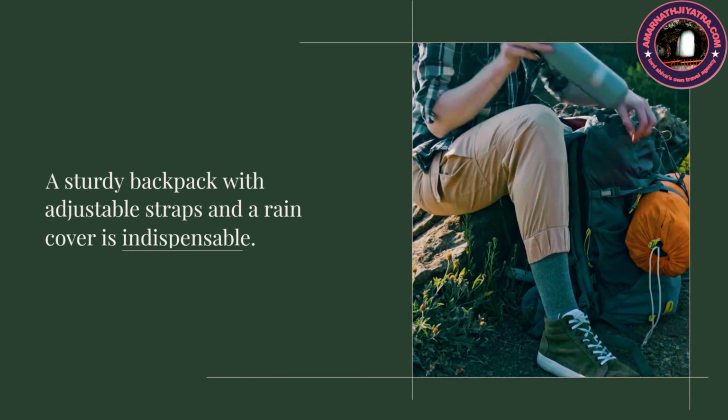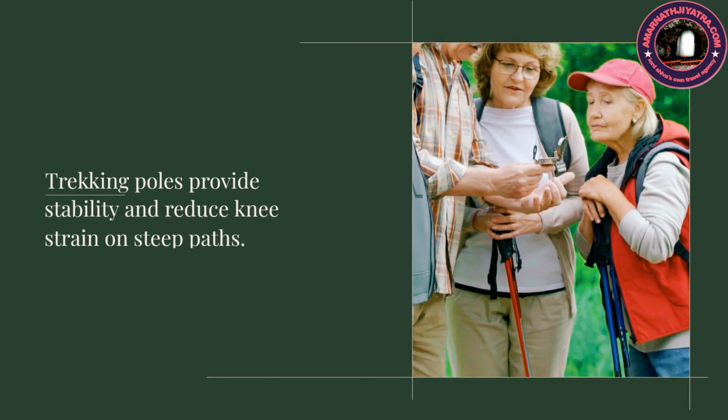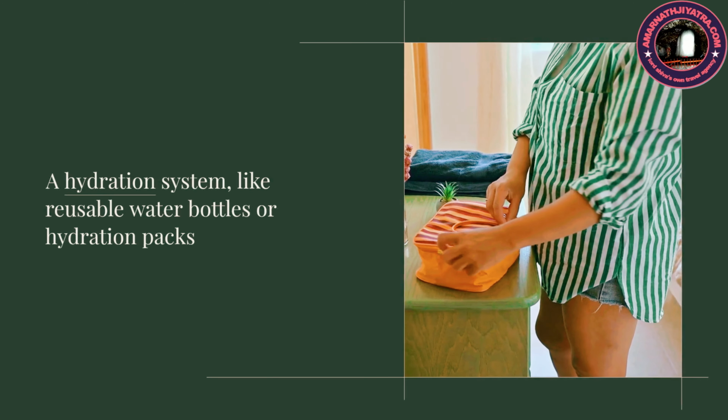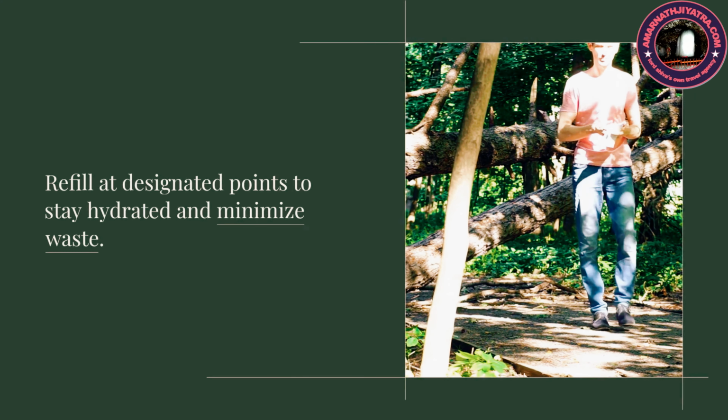A sturdy backpack with adjustable straps and a rain cover is indispensable. Trekking poles provide stability and reduce knee strain on steep paths. A hydration system, like reusable water bottles or hydration packs, is crucial to combat altitude sickness. Refill at designated points to stay hydrated and minimize waste.